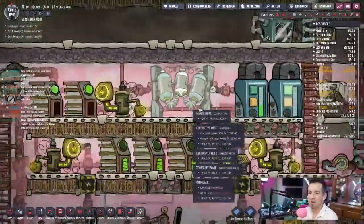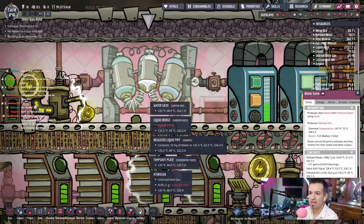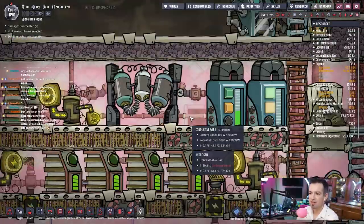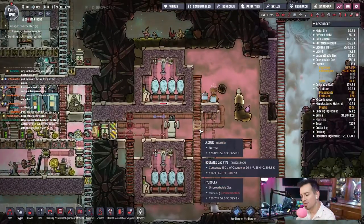You use a sieve. This guy right here. This is your hero right here, man. You get you one of these. What it does is it takes nasty water in and it puts clean water out. All you need is sand. That's it. And a dupe to load it up, or you can use automation or something like that if you do so desire.